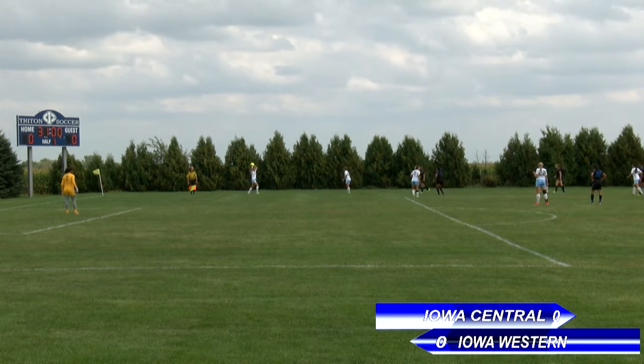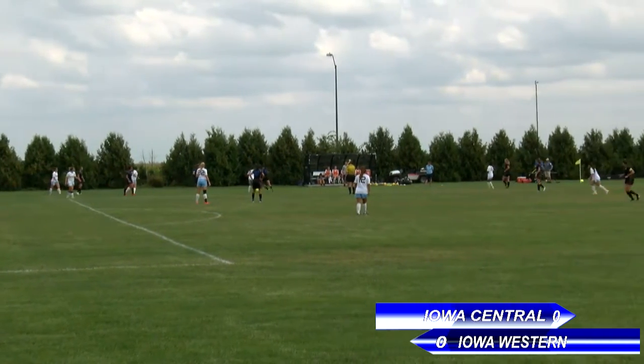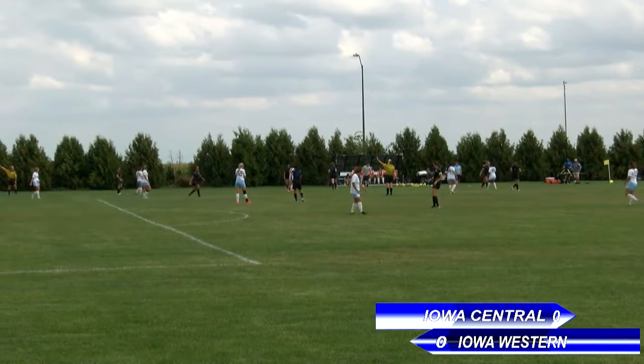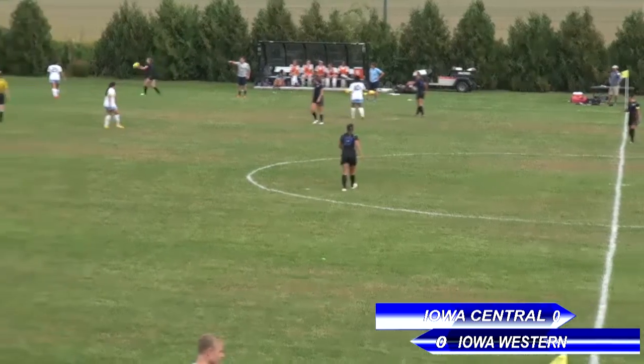Here on the throw-in, Iowa Central will try to keep possession on this. They've thrown a couple away early. And that one will be thrown away again. Iowa Western finding themselves in control. And then it's out of bounds off an Iowa Central foot, so it'll be Iowa Western's possession again at the end of that.